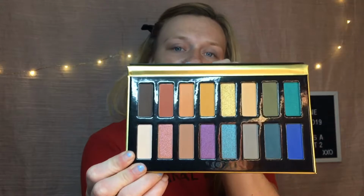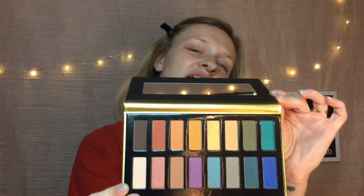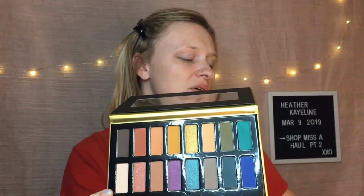and they look really nice. And I am going to go ahead and swatch them all for you guys. I will put them on my arm for you to see, and I will tell you if I liked how the formula felt or not. Same with the face palette.